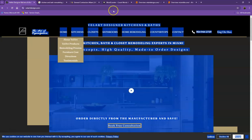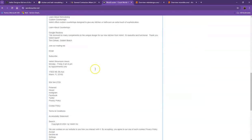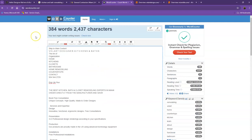So let's go ahead and do a quick count first to see how many words you have on your homepage. Currently you only have 384 words, which is quite behind the goal of 1,500. So if you add more words into your homepage, the better.